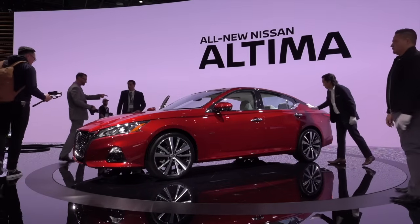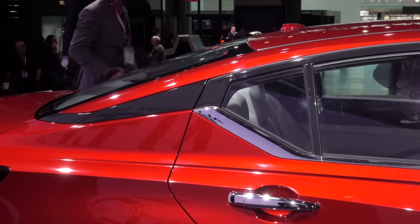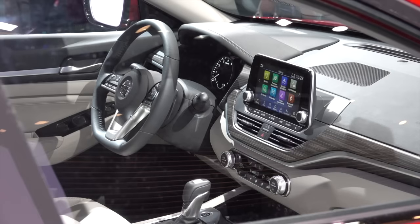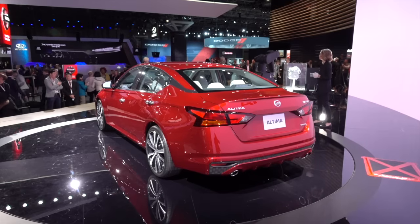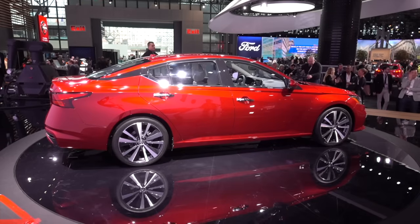Nissan showed off an all-new 2019 Altima. The V-Motion grille gets a new look. As expected, there's a floating roof, which is a little bit more angular than most Nissans. ProPilot Assist will be available for the first time in an Altima. All-wheel drive can also be had. Replacing the V6 is Nissan's trick variable compression turbocharged 4-cylinder.